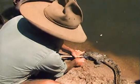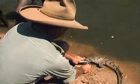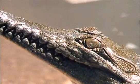Back at the Billabong, the boys have been getting some bushtucker of their own, a freshwater crocodile. He might be just a bit dead. This is only a small one. They can grow up to about 2.5 metres.